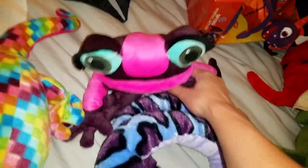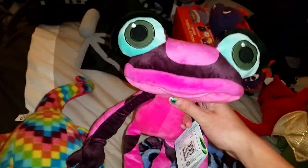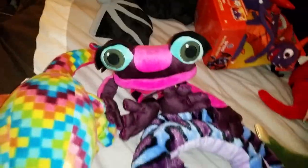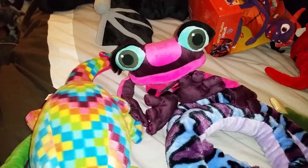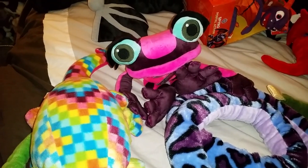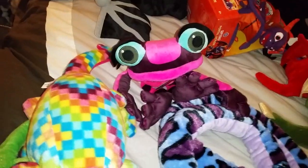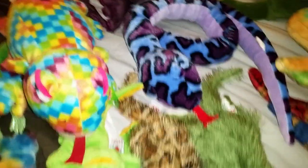And then my only frog is Gabby from Rio 2, which I just love her. She's so adorable. And I know she's not a reptile. I thought I'd just incorporate her in the video because she's like the only frog. So yeah, she's adorable. She was a Kohl's Cares exclusive, so I got her in blue. And so thank you, Beautiful Husky, for showing these, because I was happy to get one.